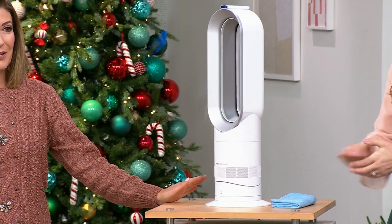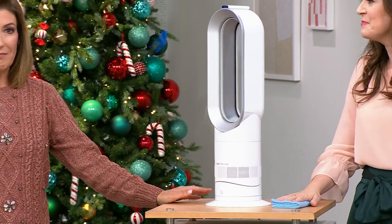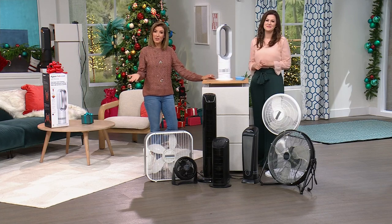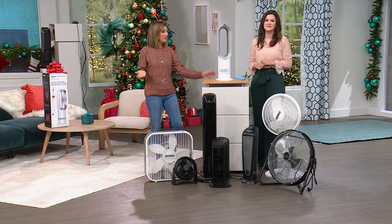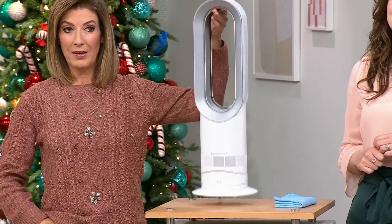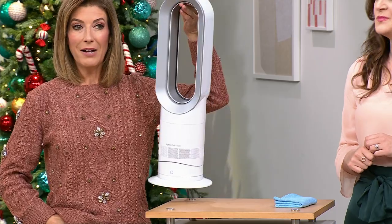I don't know any other heater that has all these features. It comes down to that. I don't know any other heater that has all of these features. This is why we love Dyson. And you know what? You don't really have to buy more than one if you just want to be able to take it around the house with you.